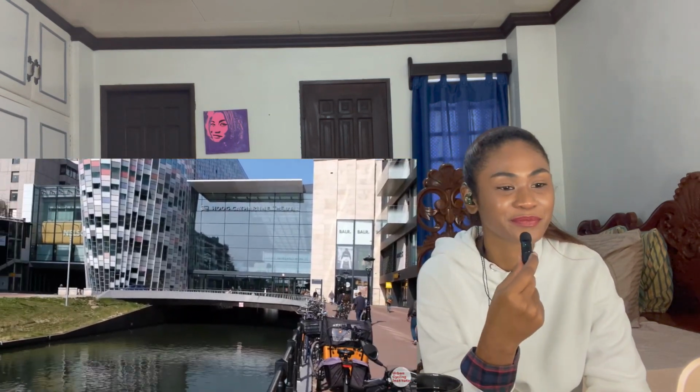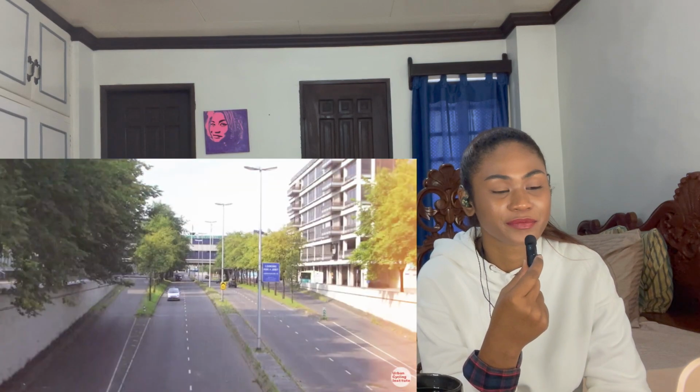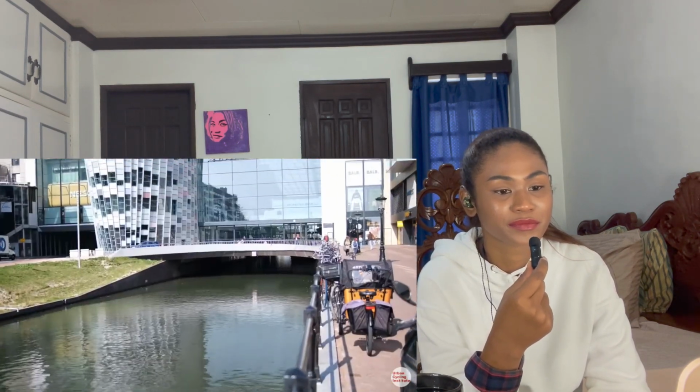Behind me here is the Catharijnesingel in the heart of Utrecht. Up until a few years ago, this was a 6-lane highway, and it has been recently restored to its former function as a canalway through the center of the city. This is just one of the many amazing transformations that Utrecht has undergone in recent years.